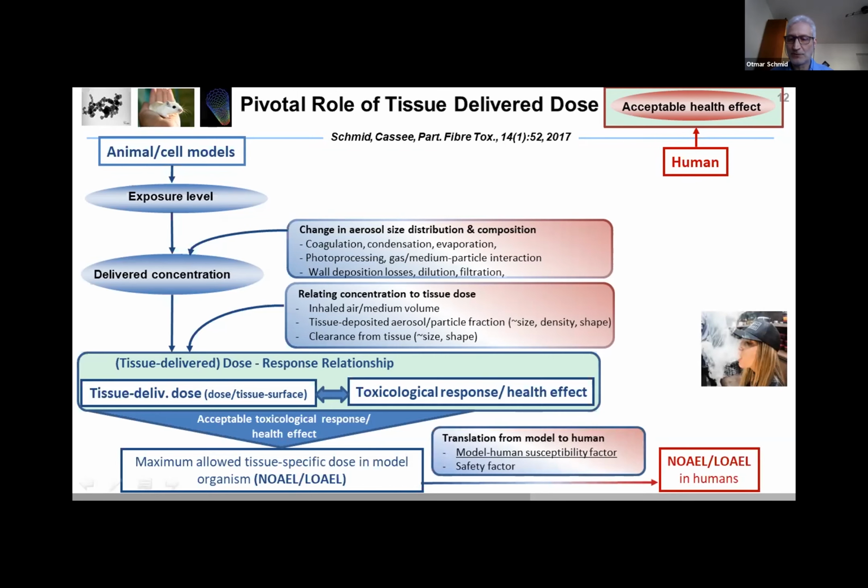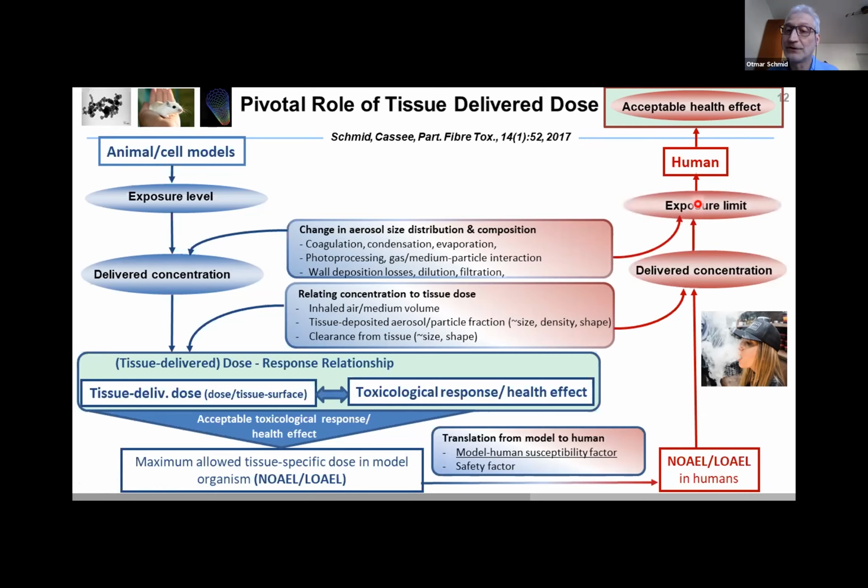So once we have that delivered dose, we can define something like a lowest observed adverse effect level or efficacy levels. And then we have to scale over to humans. That typically requires a model-to-human susceptibility factor or a safety factor also. So whatever you find in your model, you have to scale up typically to go to humans for the safety issue, and then you go backwards, and then you can define a safe exposure limit or an equivalent dose for efficacy for therapeutic applications.